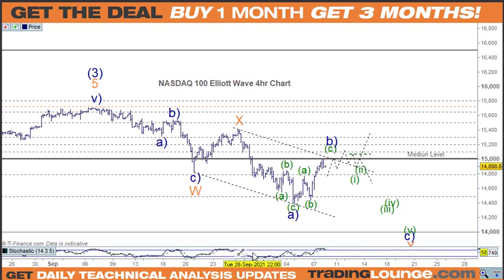So I've moved away from any triangle pattern that I've had because of that move to the upside. But yeah, starting from the top here, we've got an A and a B and a C for the W, and an A and a B and a C for the X. And this move down through here where the A wave is, we can count that down as 1, 2, 3, 4, and 5 there for the A wave, the B wave and the C wave for the A wave, and then an A and a B and a C for the B wave here.